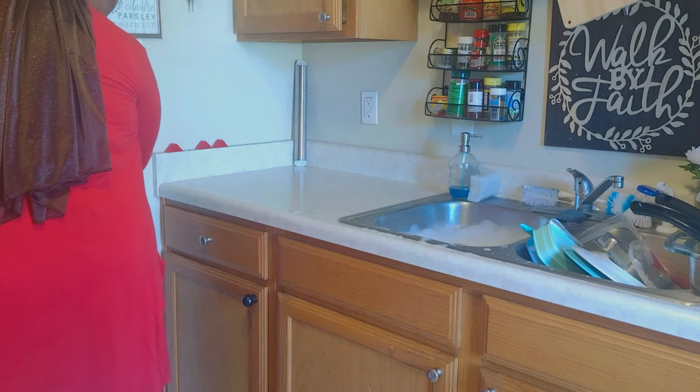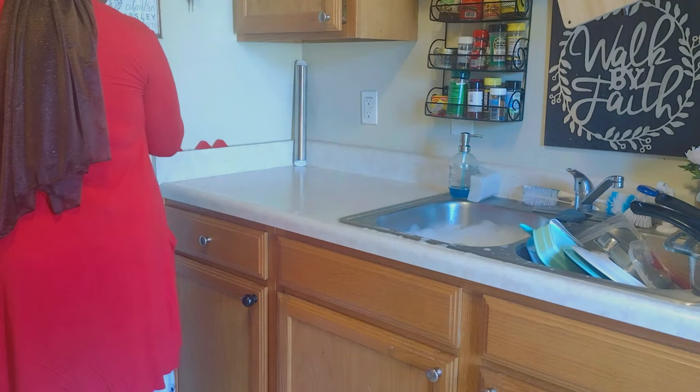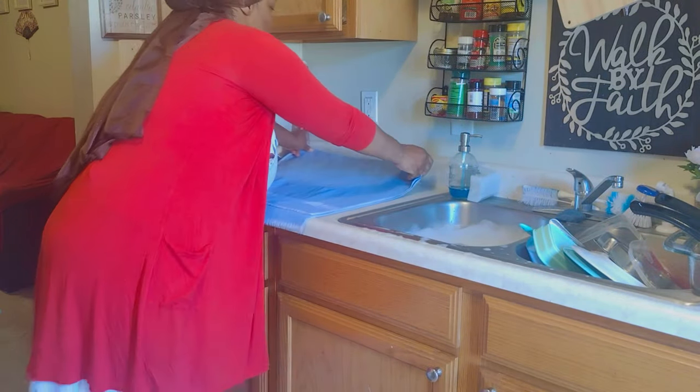I do let my dishes air dry, and so when I change the towel out, I make sure I disinfect the countertop before I put the new towel down. And so the wall looks so much better now that it's clean.